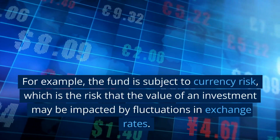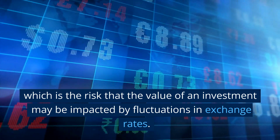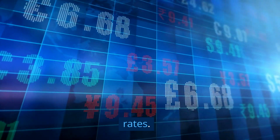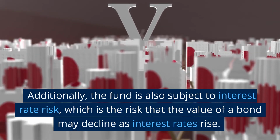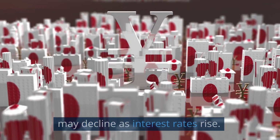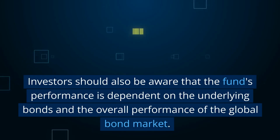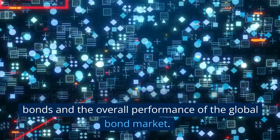However, there are also a few potential disadvantages to investing in the BWX. For example, the fund is subject to currency risk, which is the risk that the value of an investment may be impacted by fluctuations in exchange rates. Additionally, the fund is also subject to interest rate risk, which is the risk that the value of a bond may decline as interest rates rise.